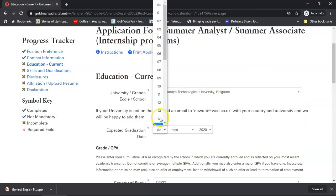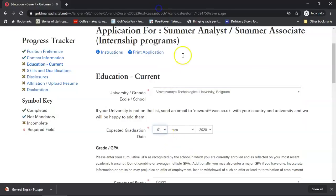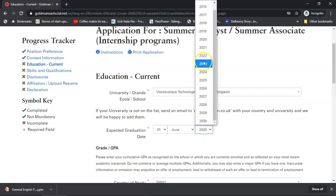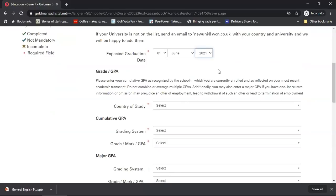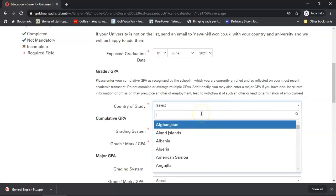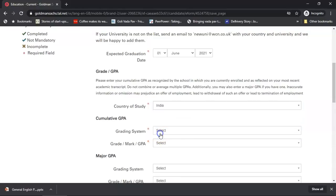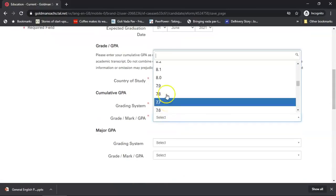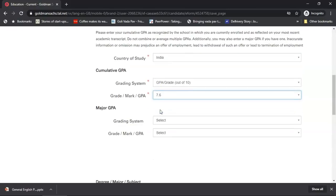An expected graduation date, I will enter that as 1st June 2021, and correspondingly enter 2022 if you're from the 2022 batch. Grade GPA is what you have to enter, for which you're currently enrolled. Country of study, I'll enter that as India. Grading system, let's say if your grading system is out of 10, ensure that and enter your marks. You already have drop downs here, so I'll enter my grade as, let's say, 7.6.